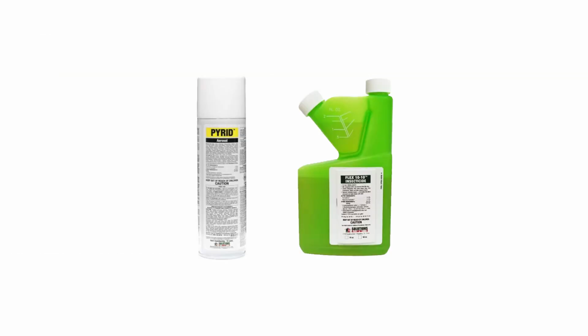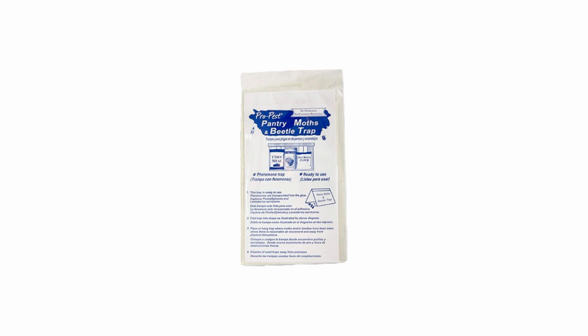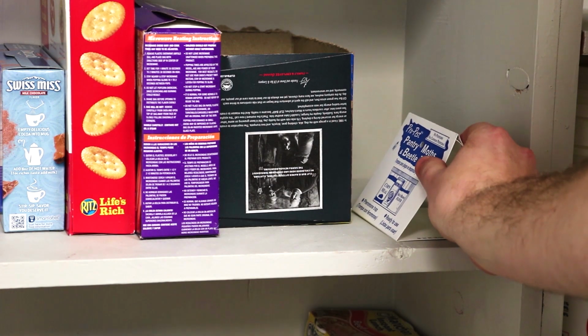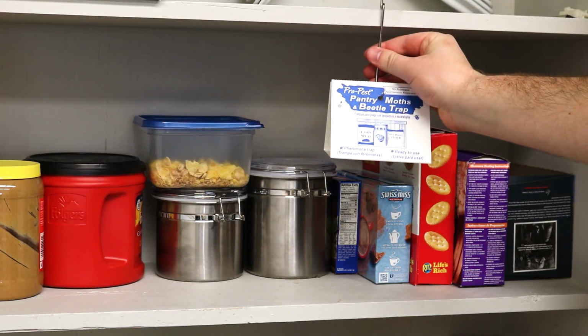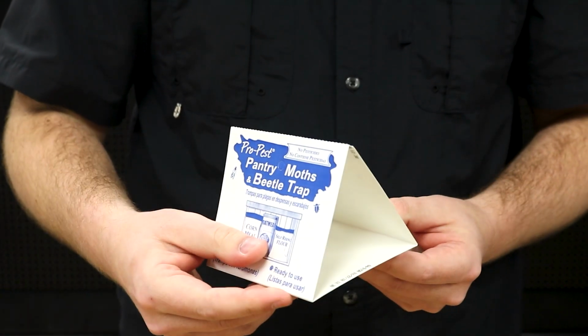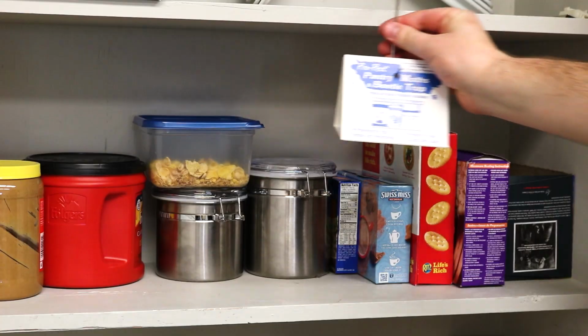Once your chemical applications have dried, set up Pest pantry moth and beetle traps in your pantry to lure and catch straggling beetles. These traps contain pheromones that attract many stored product pests, and you can set them on shelves or hang them to trap different crawling or flying insects. Simply peel off the wax paper, then fold the trap into a tent. One trap will cover an area of up to 300 square feet.